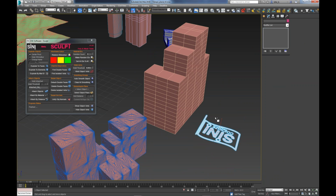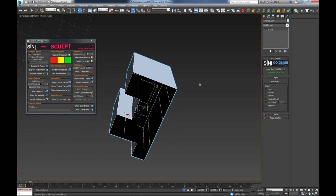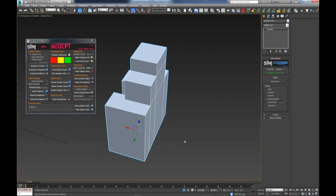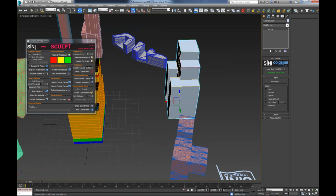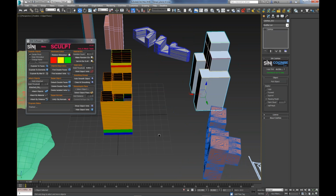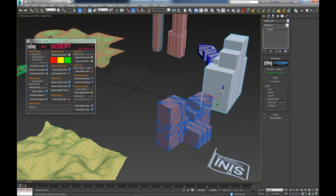And what this does is it goes through, and as you can see now, this is a nice clean piece of geometry. It works in a completely different way than our other retopologize does. So they're not similar whatsoever. And this is an upcoming plugin that we have, which is called Colonize, and it actually makes whole buildings. And I'll show you an older example of that in a second, but that's what this extra geometry is here.